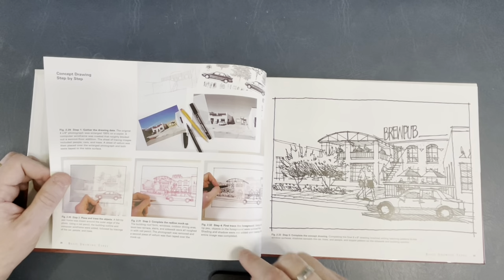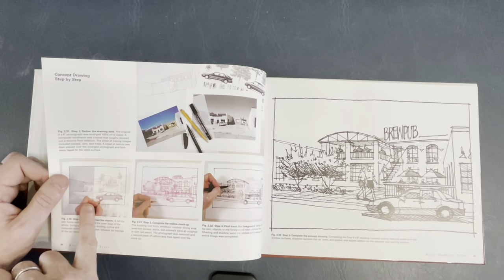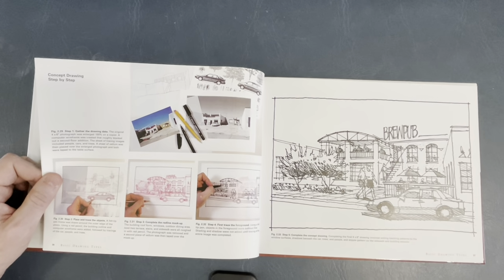Gathering data. So you can see they're pulling all sorts of things. So they're using this photo right here for basic reference on perspective, because perspective's already worked out. Working in a photo of a car from a clip book.